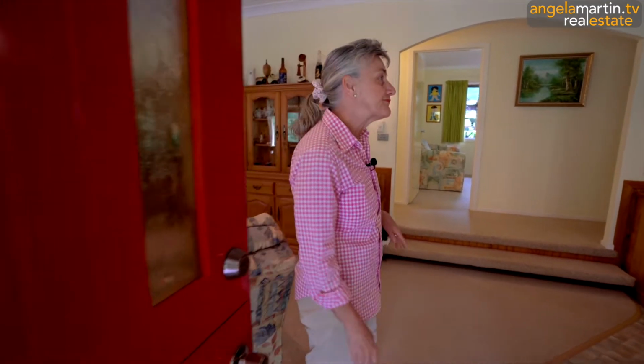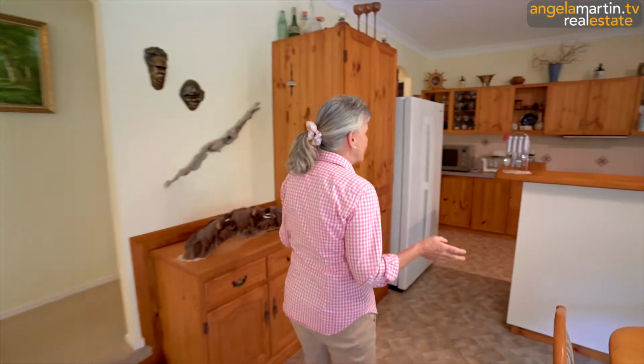So come on in. Now, I mentioned the fact that the current owners have been here for about 30 years. So it is original. You can put your own stamp on it. You could change the colour. You could put your own personality onto it. But it is a great, solid value for money property. Absolutely terrific. And still plenty of space to expand if you want to.